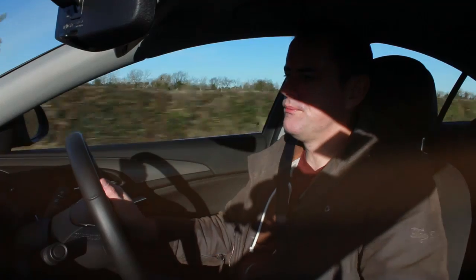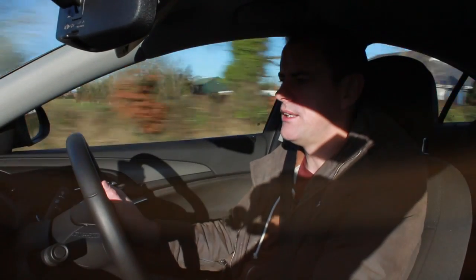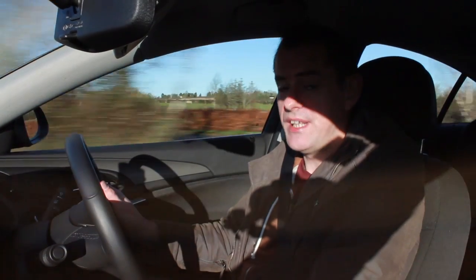So what's that leave me with? What is this car? Competition wise, well, Toyota Avensis is cheaper.